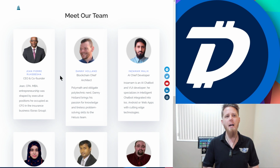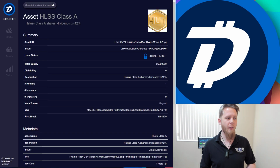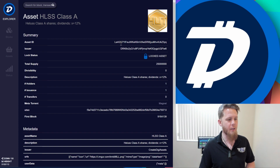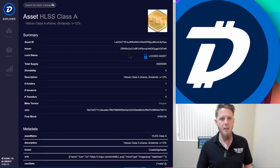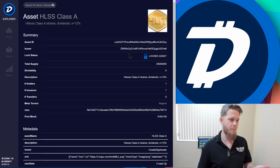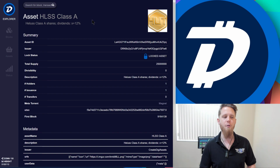Now, their Heluss token, actually, I'll bring it up on the blockchain here, has been issued on top of DigiByte and DigiAssets. You can see here that this is a locked asset with the capital L at the start. It says here locked asset. So this can never be reissued. There will only ever be 25 million. There won't be more. This is specifically for their class A. They have 4 different classes, bringing it to a total of 100 million.